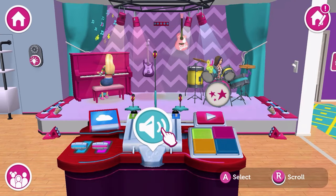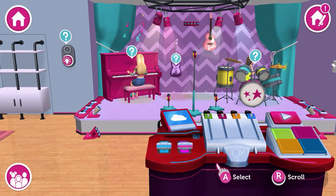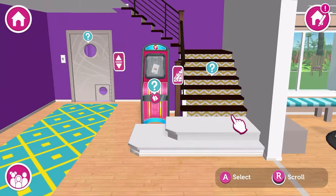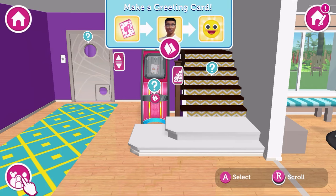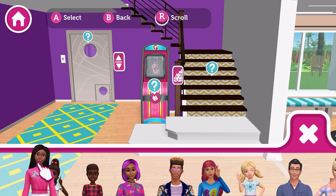This is our effects mixer. Just mess around with it and see what happens. A friend in the Dream House wants a greeting card. Make one and get a cool reward.